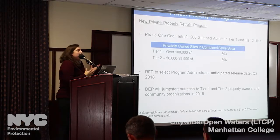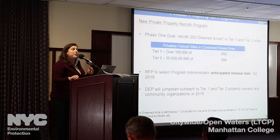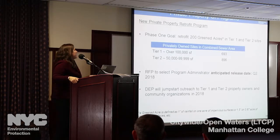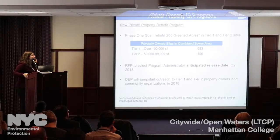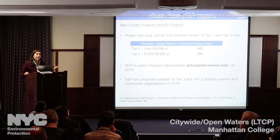So this program is going to be open citywide to combined sewer sites. And we're really excited to see how it turns out. So we've identified sites that are 50,000 square feet and greater and privately owned in the combined sewer area. That's the first target of this new program.